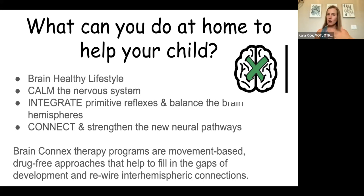Some kids are already calm, so it depends. Some kids that are very in fight or flight and have very extremely retained reflexes need this calming first. Then we integrate our primitive reflexes and balance the brain hemispheres. And then once we do that, we organize the neural pathways, those hubs we talked about. And then after that, we need to connect and strengthen and myelinate those new neural pathways with additional work, just continuing up that pyramid of development and learning to create the most change.